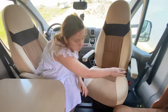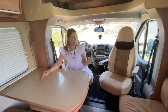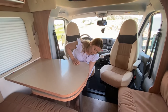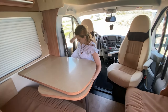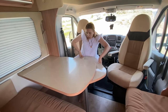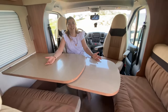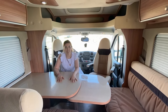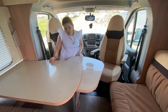And right now I will turn this into a living room. Here we have a nice table where you can fit four people easily. And if I do this, okay, it's a little bit tricky. You can easily fit like 6 people here, and it's a very nice material. It's very cozy.